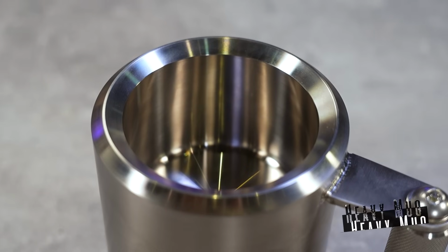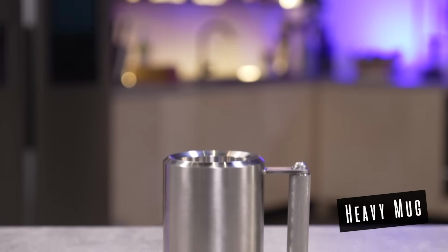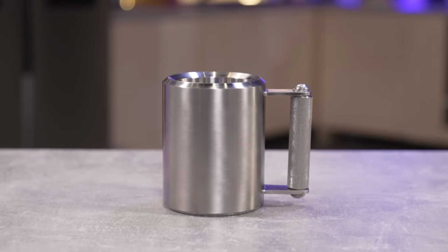Weighing in at 10 kilograms, 22 pounds, this is the perfect mug for workout warriors and fitness freaks. If you were like a cup of tea, you could do a few reps in the morning with your breakfast. What I'm thinking is fill this with a really luxurious, delicious hot chocolate, but you've got to earn it. You really have to earn it.